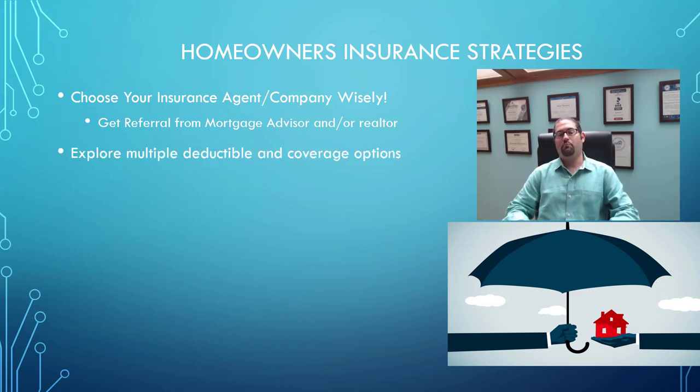You want to look at multiple deductible and coverage options. A lot of the time I see first-time buyers make a mistake where they just go with the first quote that they get, and that quote might be a $500 deductible, it might be a $1,000 deductible, but it may not fit in with your overall financial profile. The lower the deductible is, typically the higher the premium is going to be on that policy.